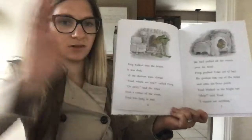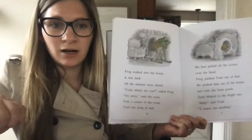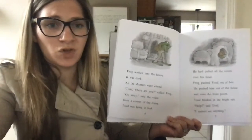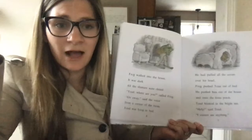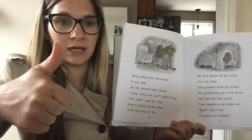Oh, shutters, like what goes over a window, right? So, readers, the clues were a little bit trickier because there were no shutters in the picture and it didn't help me. But what did help me was looking at the whole word and using another tool in my toolbox, breaking it up with my finger.